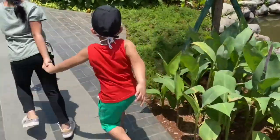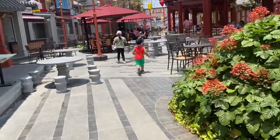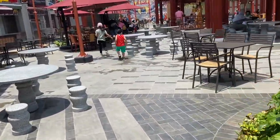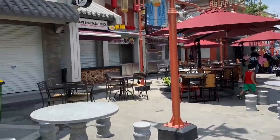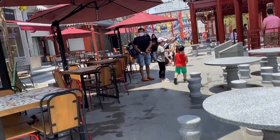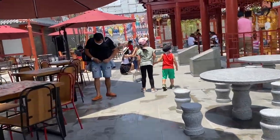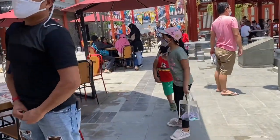So we continue our journey. The kids enjoy the freedom. It's not really a lot of people again. They actually counted how many people are coming in. It's still closed. It's actually for sightseeing yet, and they are inviting some businessmen to go and check.